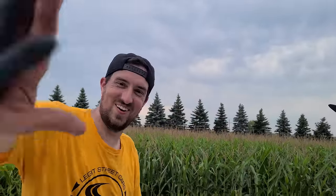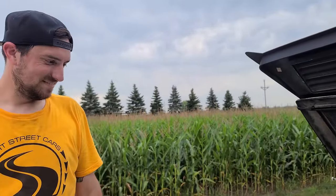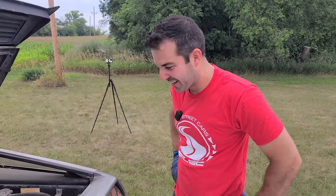I got a DeLorean that runs in the middle of a cornfield. She's alive. Woo. I can't believe it, man. That's right? Awesome. It runs so good. Off starting fluid. Oh my gosh, this is so good. I cannot wait to get this back to Legit Street Quarters.